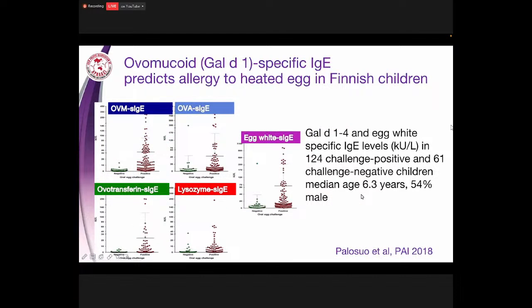Similar results have been derived from a cohort of Finnish children, so this is not specific to a region or to characteristics of the population, where the ovomucoid specific IgE levels differ the most among the patients regarding reactivity to baked egg.